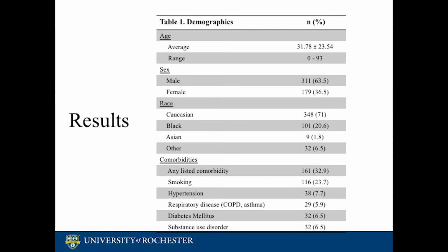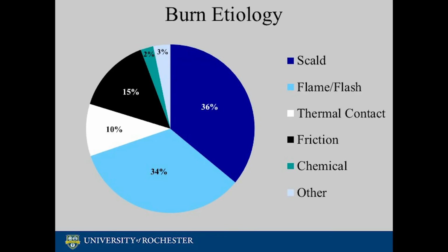So for our demographics, the majority of our patients were white males, unsurprisingly, in the age range of 30. However, our range goes anywhere from the age of 0 to 93. And then we had 33% with comorbidities, the most common being active smoking. Our burn etiology was mixed. 80% of our patients did have thermal injuries, either scald, flame, or contact. We did include patients with friction injuries and then other etiologies such as chemical or radiation burns, etc.